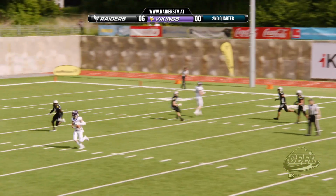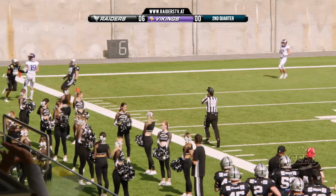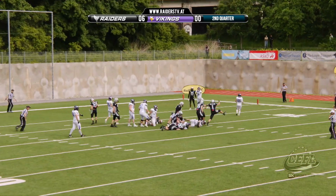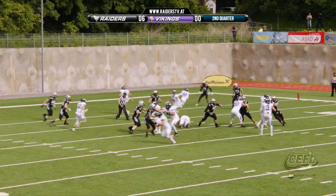And a nice crossing route. Completely open. Washington is trying to catch up and is able to wrestle him out of bounds. But now it's 8 to go. Salem keeping it himself, but gets annihilated here by 3 or 4 Raiders. Otherwise, it would have been pushed back even further. Now it leaves him with a 3rd and 9 about.